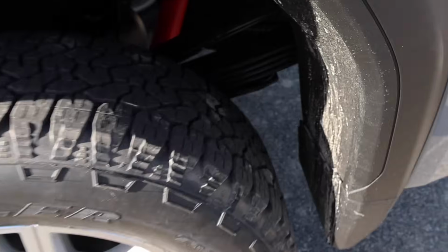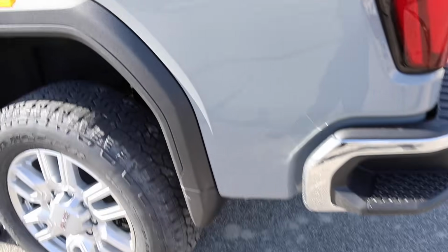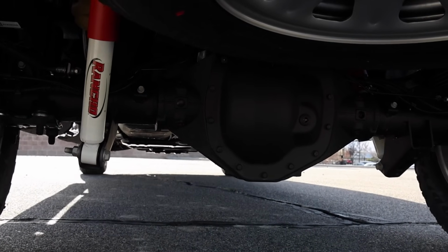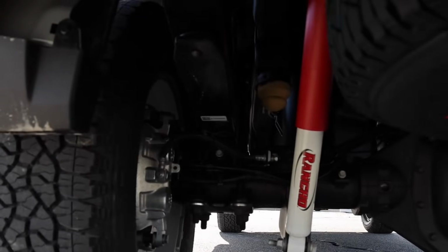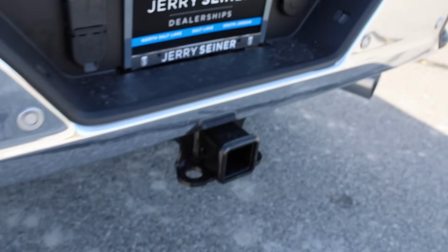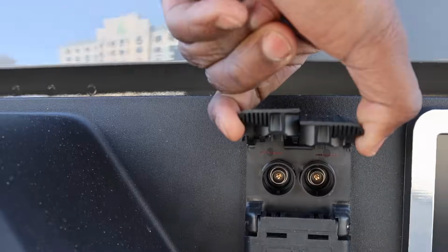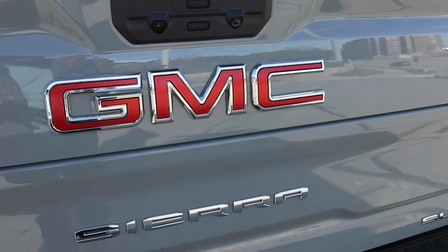And because this had the max trailering package, you have the 5 leaf with the 2 overloads, which you see on the 1 tons. And they do upgrade the rear, so that's going to have a 12-inch ring gear. Normally it would have 11.5-inch ring gear for the 3/4 ton segment, and I think they give it the 1 ton shocks, it said. Class 5 receiver hitch, and you're gonna have your camera provisions right here for your trailer, and these are an option. 7-pin right there. Multi-Pro tailgate comes standard.